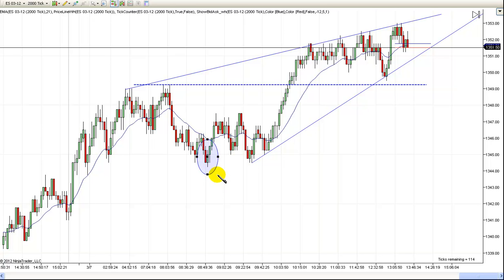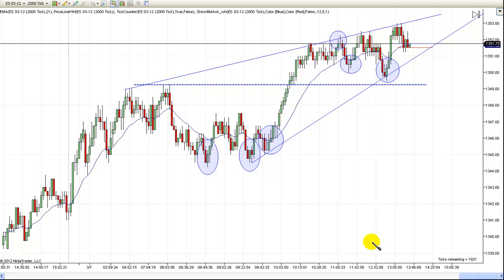That was really your first trade. You had a long there. This was an iffy long. I'm not going to mark it. This was a long, and this was your best long of the day. And you had a possible short there, another long right there, and a long right there. And so there's your key entry points today.